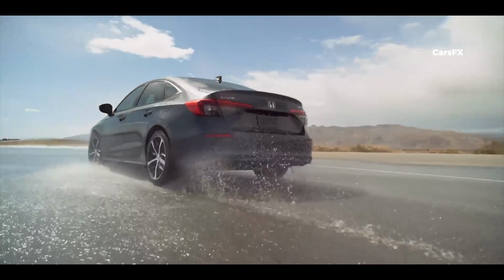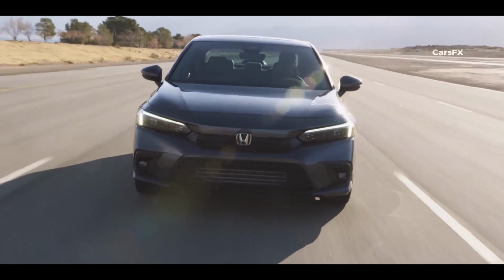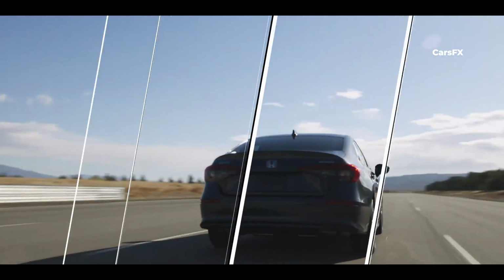The added standard features and increased glass weight add roughly 100 pounds to all trims, yet the Civic feels light on its feet. The steering is clean and consistent, building driver confidence early, body roll is minimal as well, and the Civic feels planted on the highway.